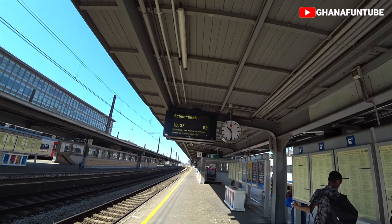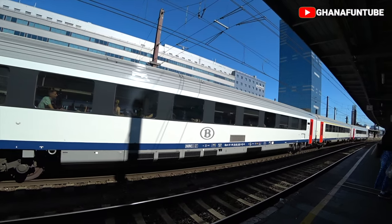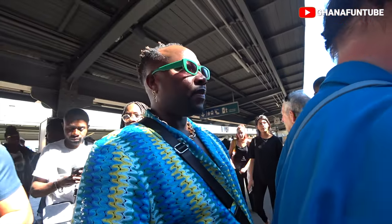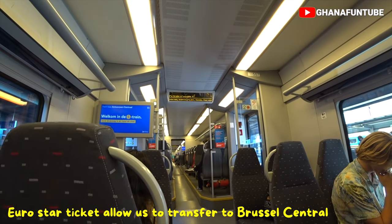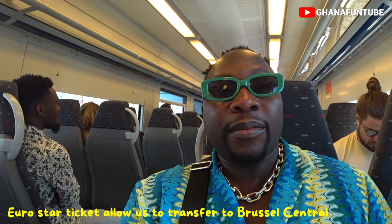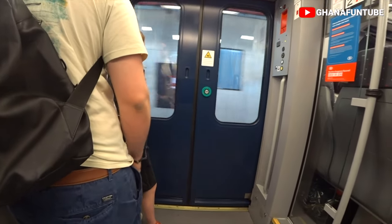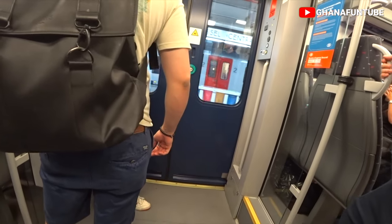Our train is approaching. Next stop, Brussels Central. I think we might probably have to be standing in here. Off we go. Next stop, Brussels Central. So we are officially in Belgium. All right, let's go and explore.